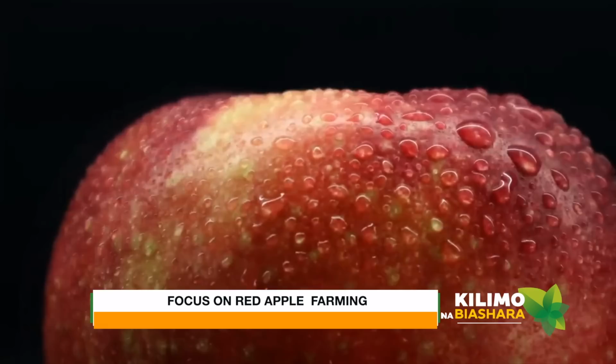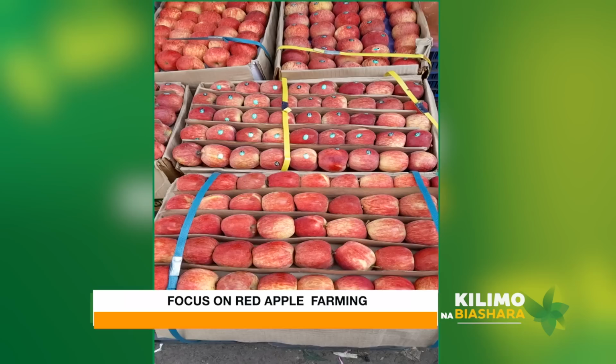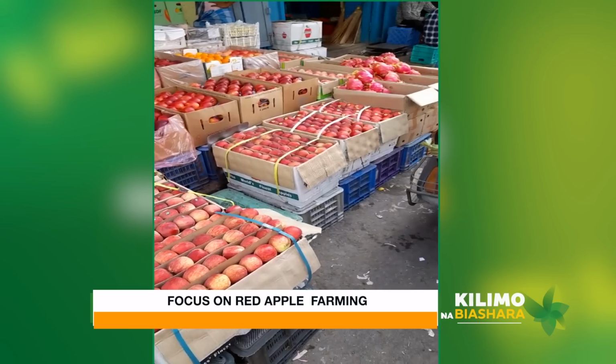Years of breeding have led to the creation of new varieties. People say most apple fruits found in the Kenyan market have originated from South Africa. However, local production is gaining momentum.